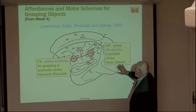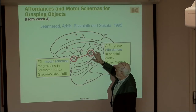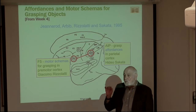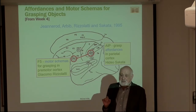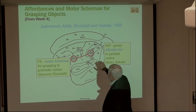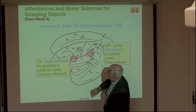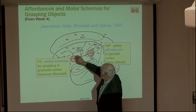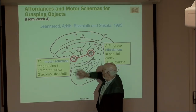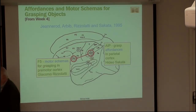Hideo Sakata and his colleagues in Tokyo were monitoring a place in the parietal cortex where they found that cells were coding for not what an object looked like, but how to grasp the object. A small sphere, a small cube, you're going to still use a precision pinch. So this part of the brain would not register the difference. This part of the brain, the ventral pathway, would register the difference. But then this information could be passed to the motor schemas in an area called F5 in frontal cortex. So that's the basic geography we're going to be starting from.